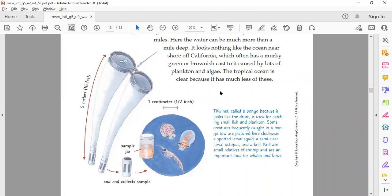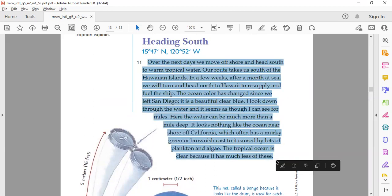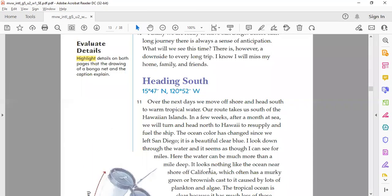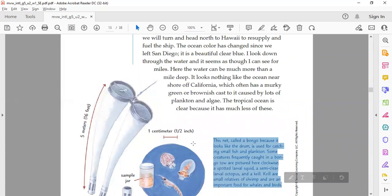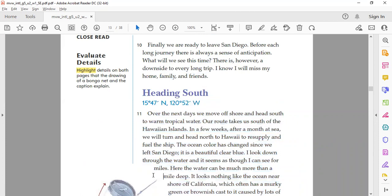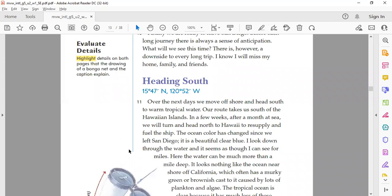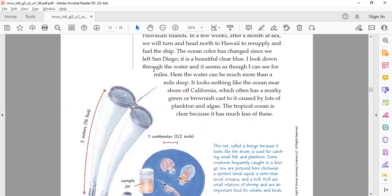So guys, I need you here in this text to get me two things that can be caught in a banjo. Two things that can be caught in a banjo, okay? One of them is mentioned here in the passage. Okay, here in passage number 11, it's mentioned in passage number 11 and also mentioned in the caption of the text feature. So here, search here.